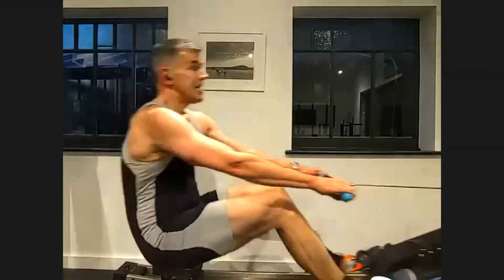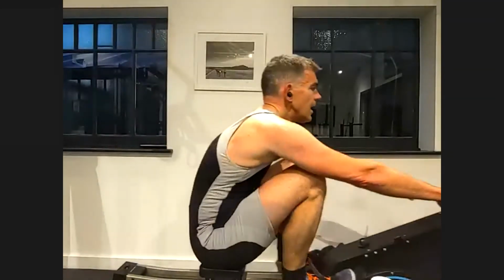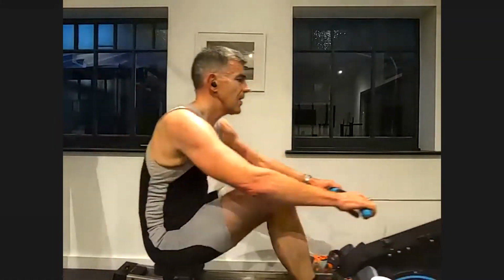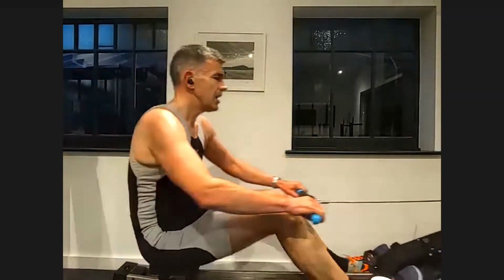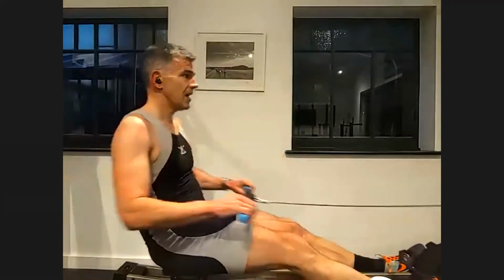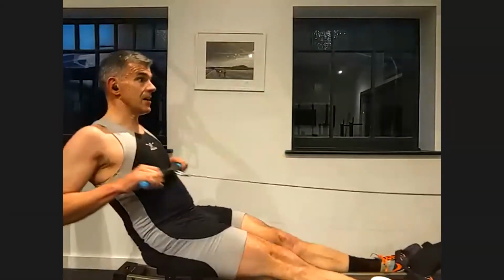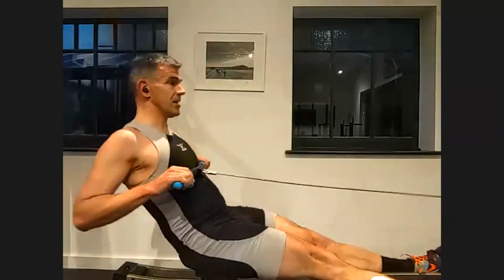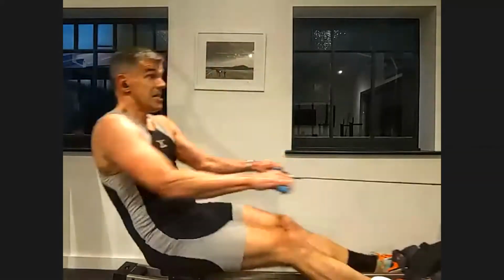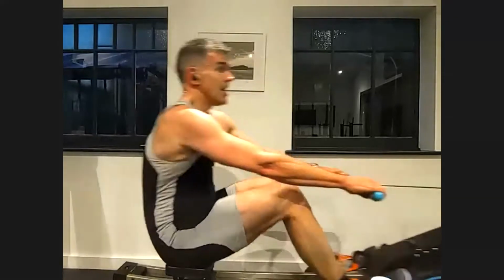Push on now. On that straight, really think about attacking with length and power. Just under a minute and a half left. So another technical focus now is to get hold of that front end with the legs, the arms and the shoulders relaxed, loose and long for the last minute.